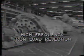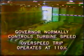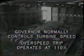High frequency can occur as a result of load rejection, perhaps as a consequence of tripping transmission lines or load feeders. However, the turbine governor will normally control the turbine speed and maintain frequency close to normal. If the governor loses control, the turbine is fitted with an overspeed trip, which is set to operate at 110%, say 66 hertz. Low frequency can occur as a result of system overload.